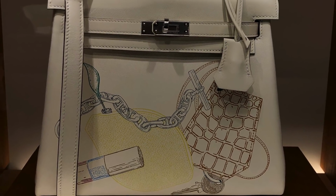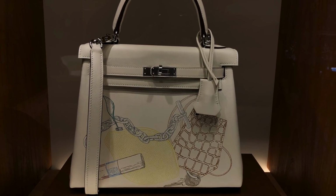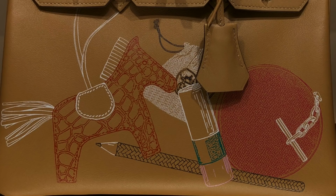What could possibly be hiding in your bags? And what's interesting is actually the little cartoons on these bags. Both bags come in swift leather in size 25. But I would love for you to have a really close and careful look at the little cartoons on this bag. What do you see? So everything on this bag should exist.